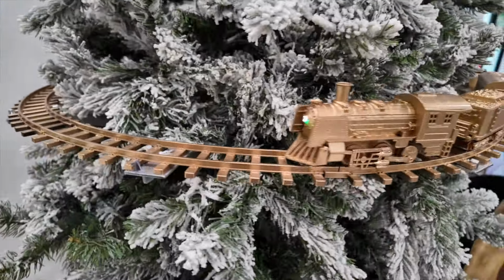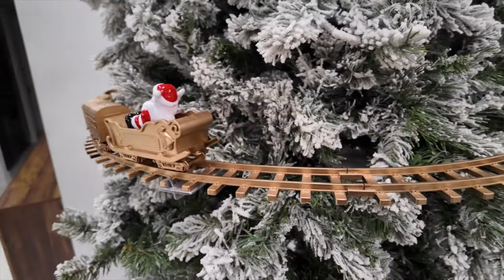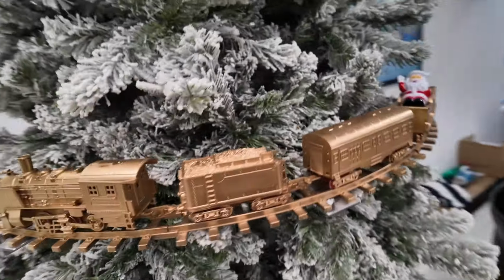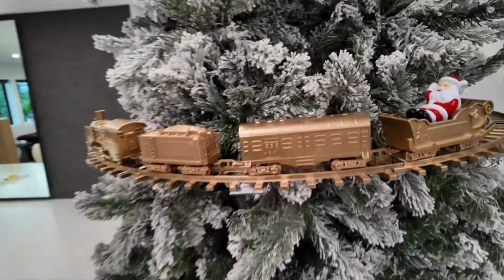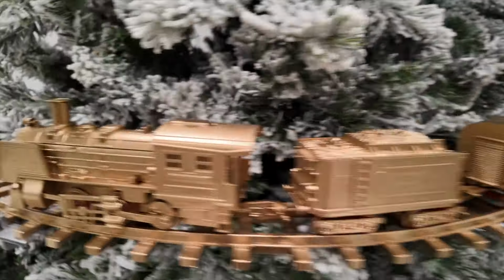Here's the gold train, isn't it so cute? Literally, I'm obsessed with it. I actually like it gold more than what it was before. Like, it just looks so luxury. It looks like I got some gold bricks. Santa's bringing me some gold for Christmas, y'all.